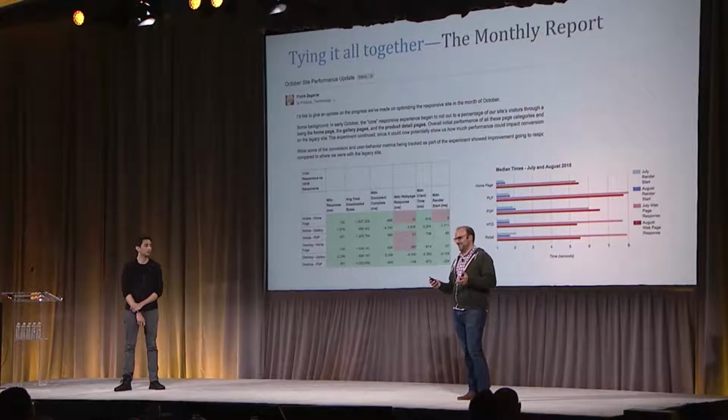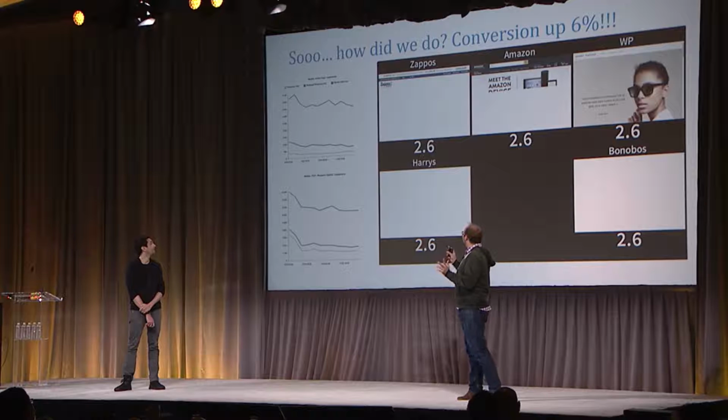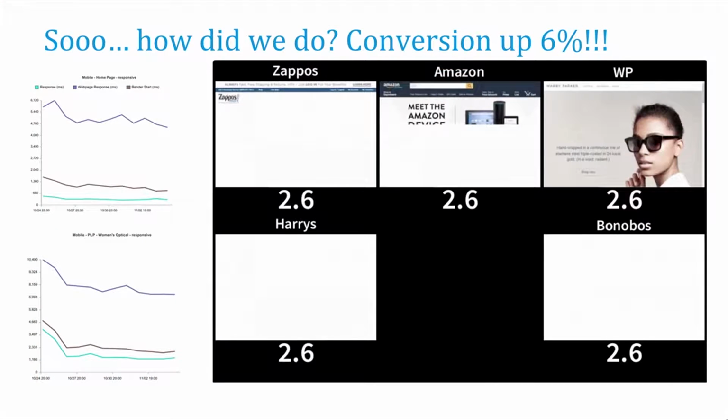So the big question is, how did we do? You guys ready? So I'll tell you quickly. Sorry, it's a little hard to make sense of here for a second. On this side here, you can see the charts. They've been down. That's good news. Some pages got seconds faster. Some pages got hundreds of millis faster. That data is kind of interesting.